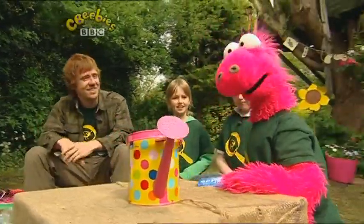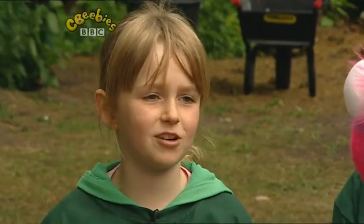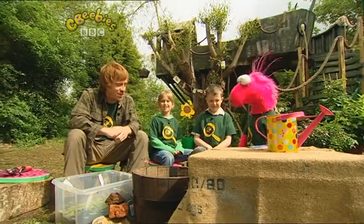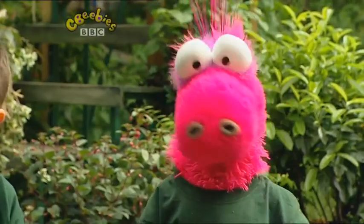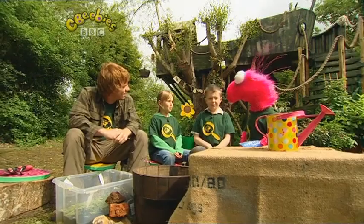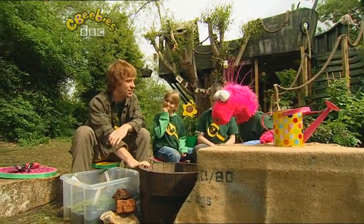That was very interesting, wasn't it, nature detectives? Yes, I like the frogs in the pond. Yes, and watching that film has given us an idea for another garden. Oh, what sort of garden is it going to be this time? A water garden. Yes, we're going to make a water garden just like David, Jacob and Adam.